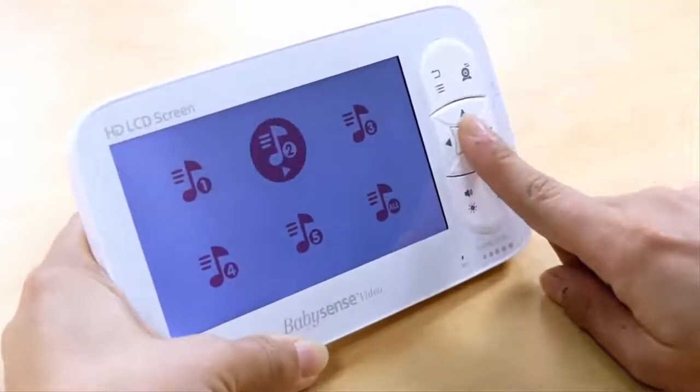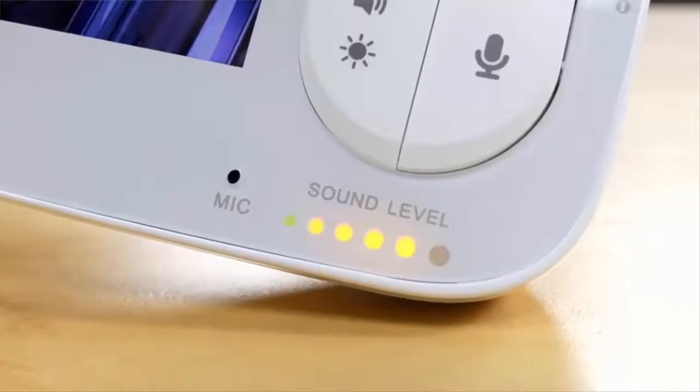To alert you when needed and to save on battery life, you can set the monitor to only turn on when it hears the sound of your baby. Feel at peace knowing your baby is safe with the Baby Sense Video Baby Monitor Kit.